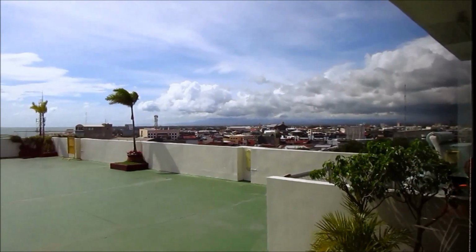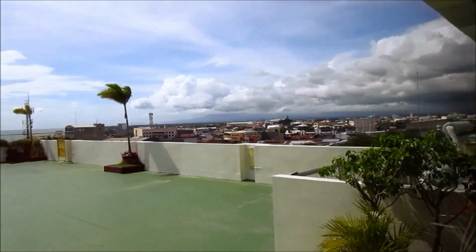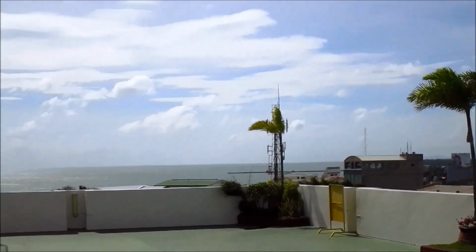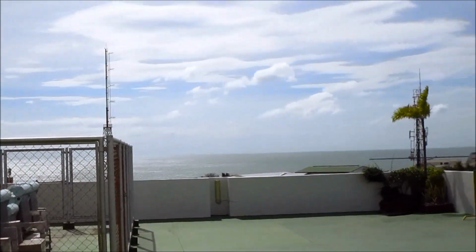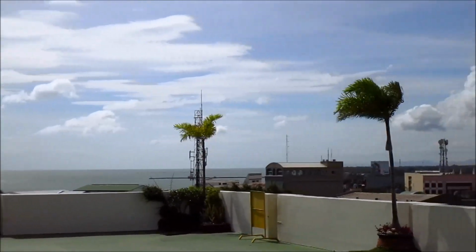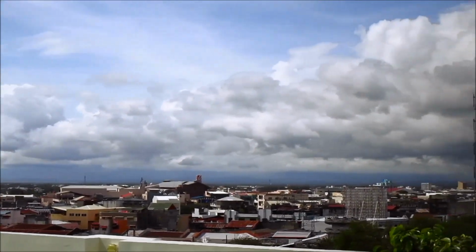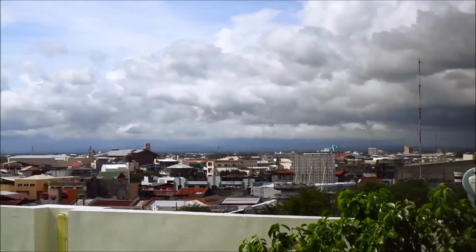You're looking back to the north and to the west of the city here. And then there's the ocean out there. This is the Iloilo Guimaras Straits, but this is seen from a much higher elevation. And then in the background you'll see the mountains down toward Miagao and Guimbal and further on. Clouds are low. I can also see some rain in the very background there. Let me try the other side here.